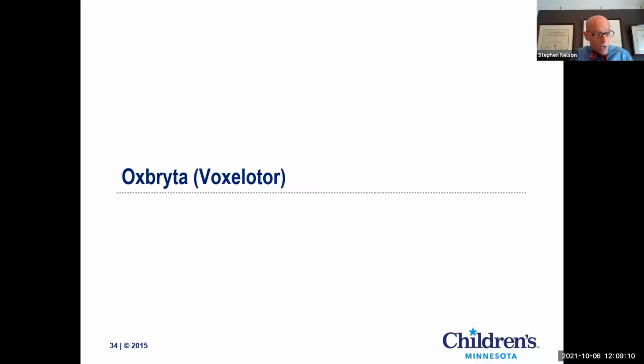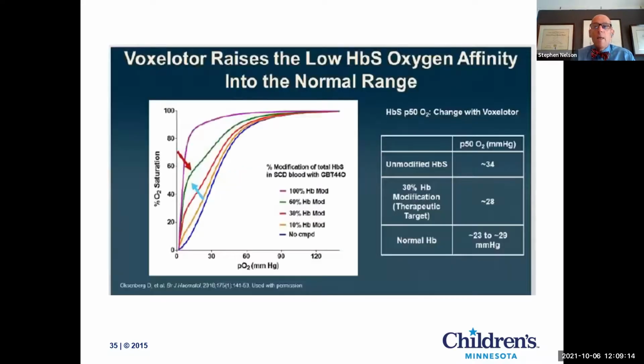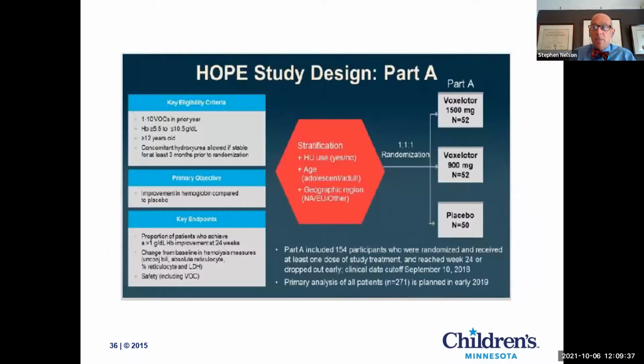The other drug that is currently FDA approved is Oxbryta, or Voxelotor. It's a medication by mouth that you take once a day. What it does is bind to the hemoglobin so that it holds on to oxygen better. We know that hemoglobin S, sickle hemoglobin, doesn't hold on to oxygen very well. Oxbryta improves this and makes it almost normal. And with more normal oxygen levels, the cells don't sickle.